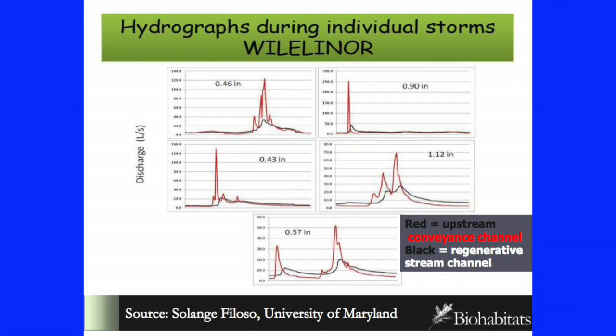This is a site which had a conveyance channel, one of those U-shaped channels, about 800 foot long upstream, and a regenerative channel about 800 foot downstream. Look at the red, which is the outfall, the outlet of that normal channel design, that conveyance channel. So it's not doing anything to attenuate peak discharge. In this case, that functional pyramid that I showed, they were right. A conveyance channel isn't working on the hydrology or the hydraulics, it's only working on the morphology. So the regenerative channels dramatically reduced the peak discharge.